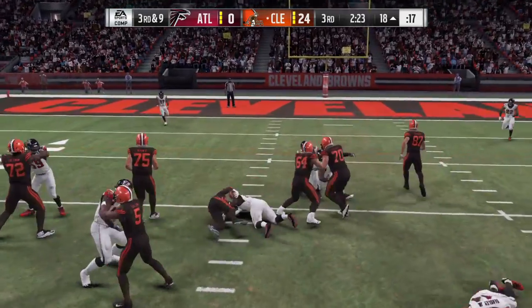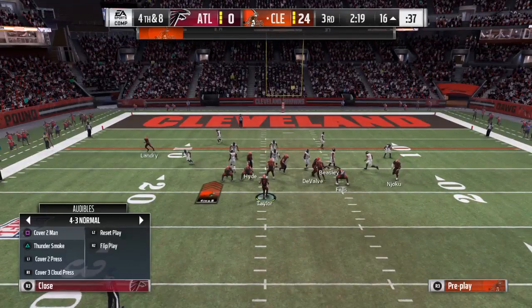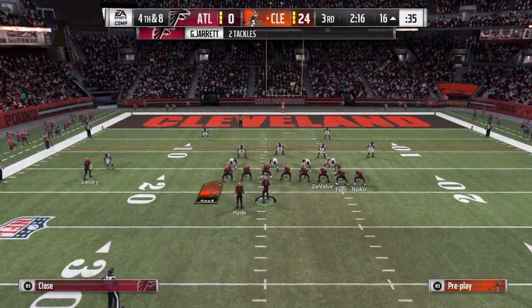Third down, Carlos Hyde. And they'll get him down right around the 16. Give him a couple on the run as it brings up a fourth down.